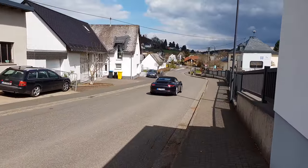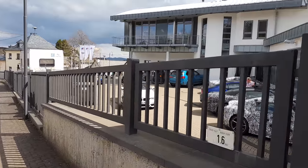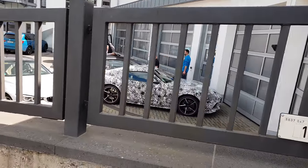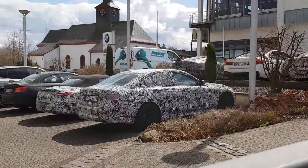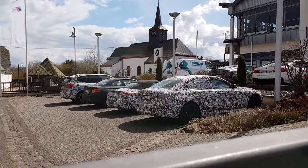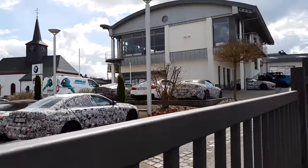And as the normal industry pool session is about to commence, we can see life starts to happen at the BMW M Test Center. Look at that, the new Supra. Looks like a new 3 Series. And yeah, the new Supra, there's another one. Exciting day.